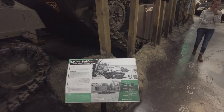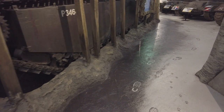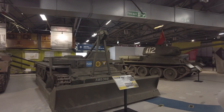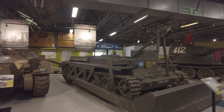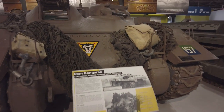Landing vehicle. Landing vehicle, eh? So it's like a boat tank. It's too big to get in the frame. Switch over here. That thing's cool. Never heard of this.